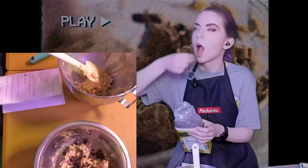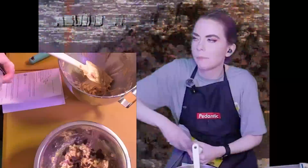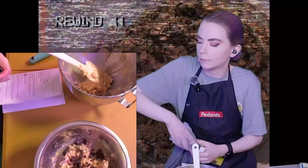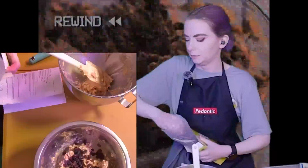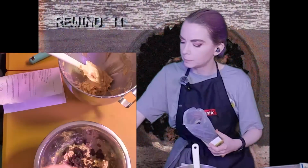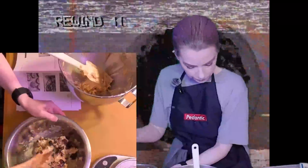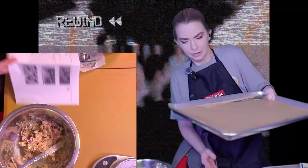Some for me. I don't hate raisins. I just don't want it in food. That is a lot of raisins. Oh. Would hate to have too many. It sucks. There's so much flour.